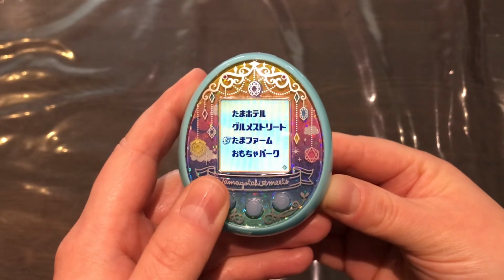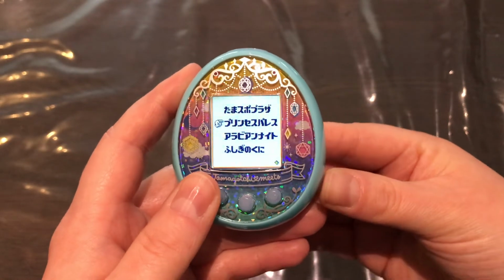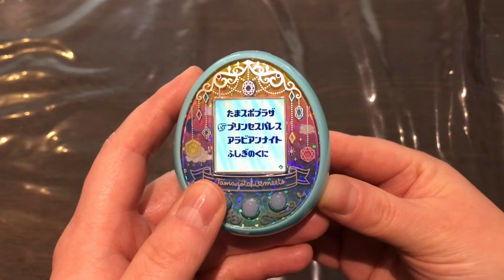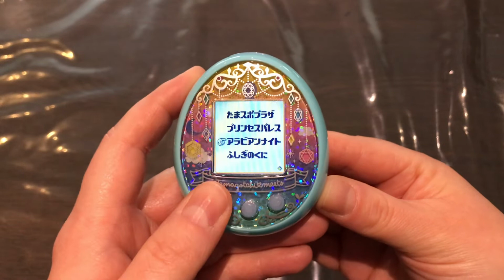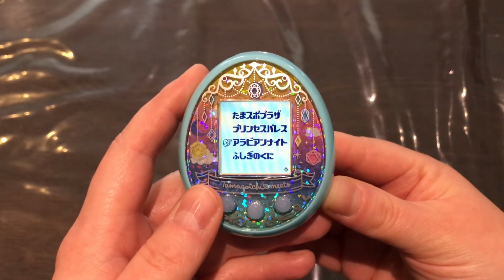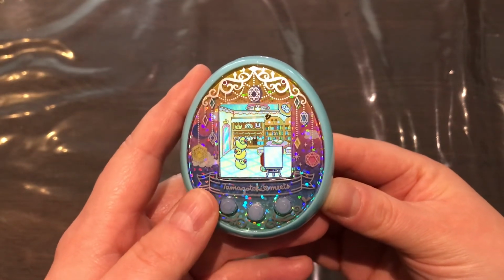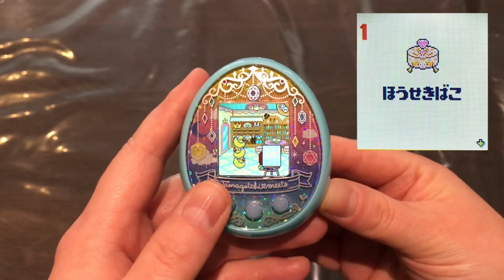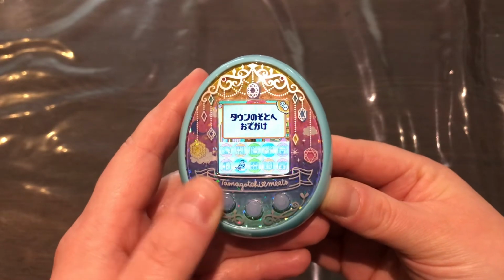Now, of course, at all the locations, there's also the fourth option to marry or propose to some of the characters that you met at the different locations. So the last location to unlock is Arabian Night, and you can unlock it from the second generation onward by going to prom night at Princess Palace at 7 p.m. to receive a jewelry box, and then you just have to use that, and then it unlocks Arabian Night. So let's check that out.